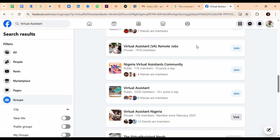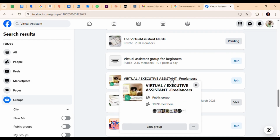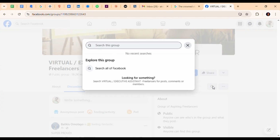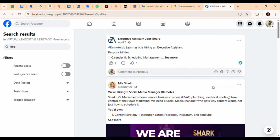Yeah. So there was one group that I saw. Okay, yeah. So this is 80 posts a day. 80 posts a day, right? So we want to come here to the search section. Usually I like to use closed groups that you have to join and then later they will accept you or not, maybe like 2,000, 3,000 members. The scams will be reduced. So you just search hire because it's a virtual assistant group already. So is anybody hiring? We just search hire, and you check through whatever jobs come up.